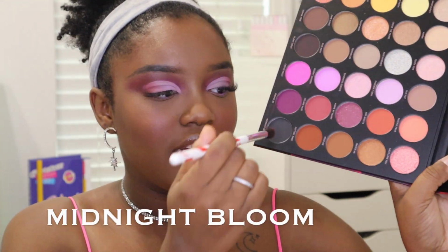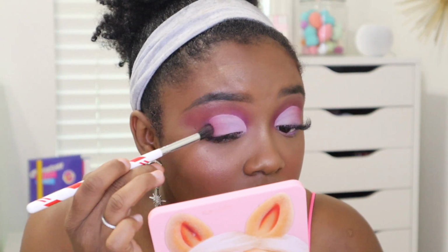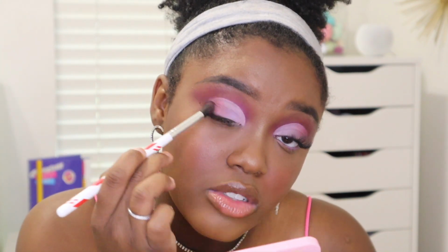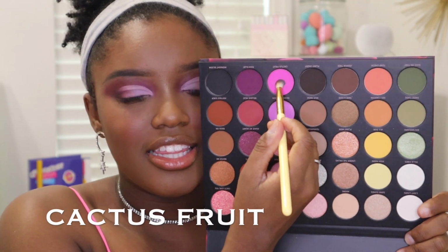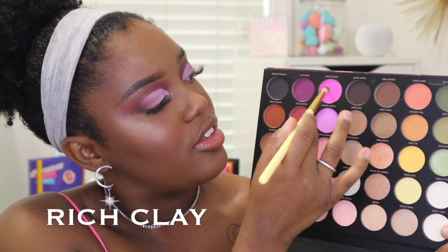Midnight Bloom, we're just gonna take a dab and just see what this shade is working with. Hopefully it's a pigmented shade, but not too pigmented where we can build it up ourselves. But I'm just gonna keep this strictly in the outer corner. I haven't done a cut crease in a minute. Well, Cactus Fruit, we're gonna go back into that. We're also gonna mix it in with Rich Clay, the first shade we went in with, because we're gonna put this on the lower lash line.